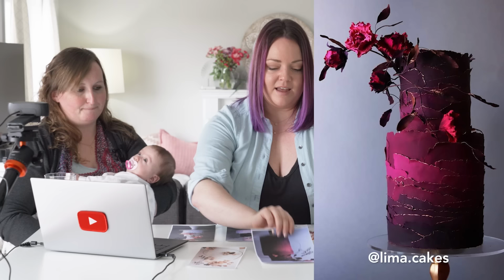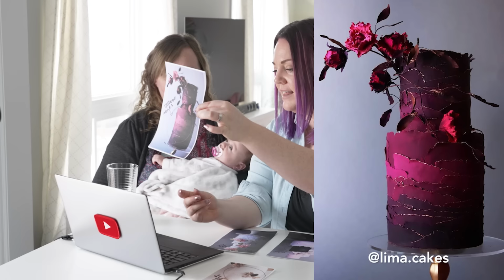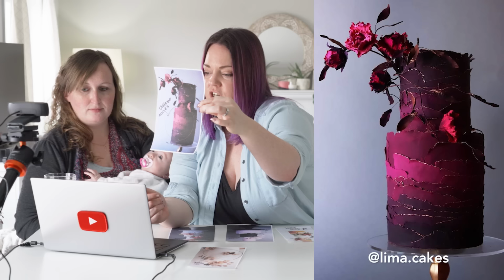And then this was an example we found that had the different almost burgundy pinks, but it had that same ripped texture. But what we loved was that it wasn't one tone. You can really see the different layers. We can definitely do that.